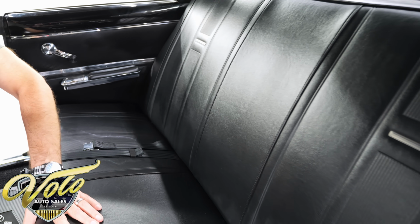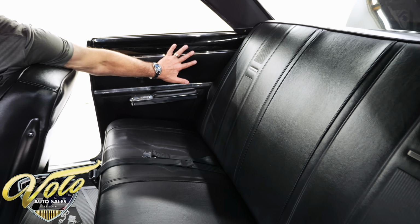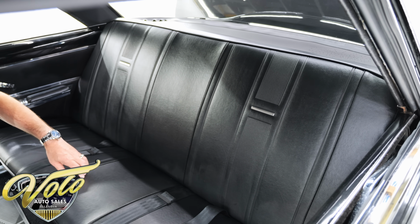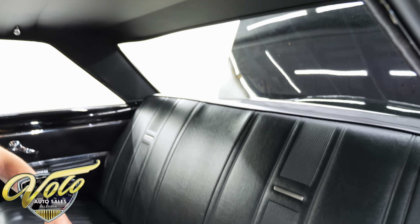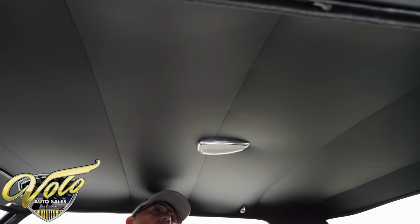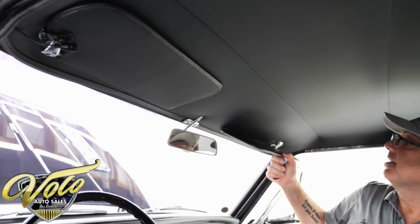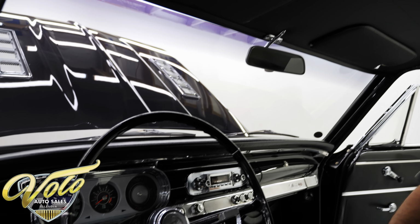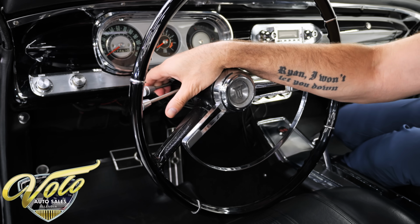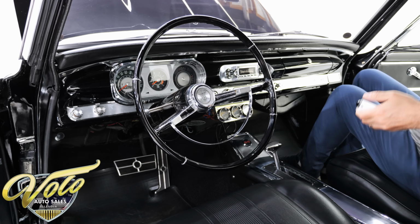Now the back seat's also been rebuilt. It's the same thing. Nice and firm, nice cushions, nice upholstery, side panels, armrests, window cranks, all replaced. And then the headliner was replaced, and there's no wrinkles. I see so many headliners, and yet they're still wrinkled, even though they're new. That's a real nice fitting headliner. They redid the visors to match. Has a new mirror. Looks like a nice original steering wheel, and they got it on a tilt column. See, a pretty darn nice interior.